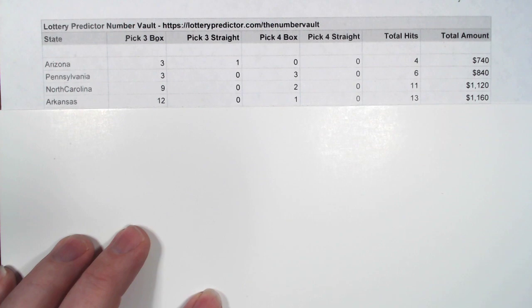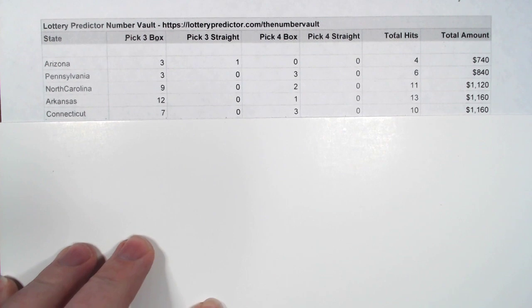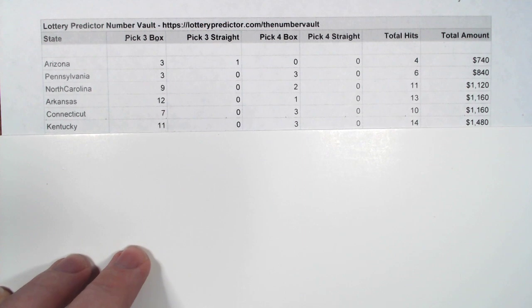Arkansas just ahead of North Carolina with $1,160, 13 total hits. That's almost a hit every single day out of the numbers in the number vault. 12 pick 3 box hits and 1 pick 4 box hit. Connecticut matching Arkansas with $1,160, 10 total hits, 7 of which are pick 3 box hits, and 3 are pick 4 box hits. Kentucky jumping all the way up to $1,480. 14 total hits, 11 pick 3 box hits, and 3 pick 4 box hits.